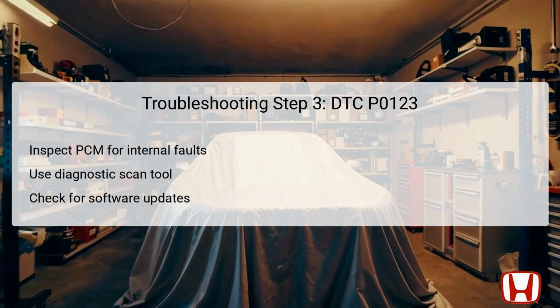Furthermore, checking for software updates is advised, as outdated software could lead to communication discrepancies and erroneous DTCs being stored. It's essential to ensure that the PCM software aligns with the manufacturer's latest recommendations to avoid unnecessary replacement of components that could otherwise be resolved through an update.